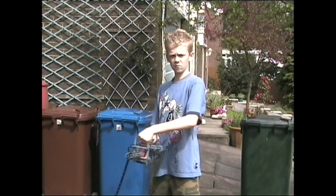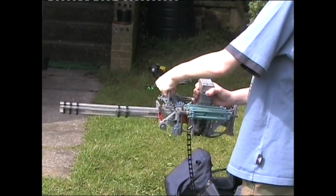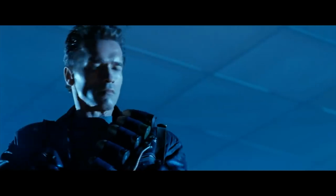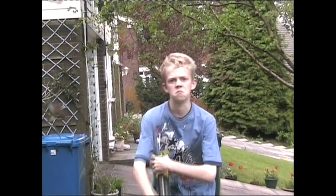Watching this back now, I'm actually so shocked at the amount of effort I put into making that K'nex minigun. It even has the ammo trail coming out the side of it. So obviously I called this Terminator 4 back in the day, but it was clearly just an excuse to put that K'nex minigun on the screen, and I'm so glad that I did it, so that I can look back now at how creative I was when I was younger.